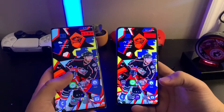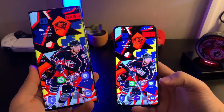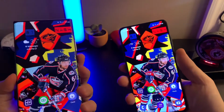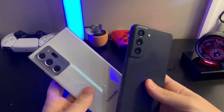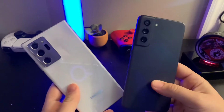Now, as far as memory, the Note 20 Ultra does have an SD card slot, so you can expand the memory. And the S21 FE, of course, does not, unfortunately. Now, looking at the cameras between the two of these, there's a bit of a difference here.